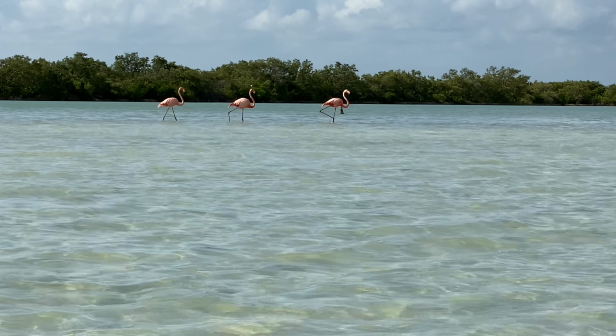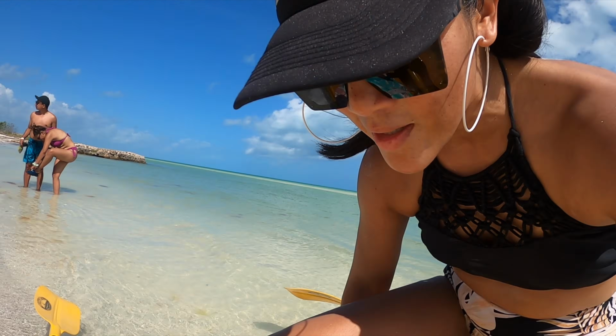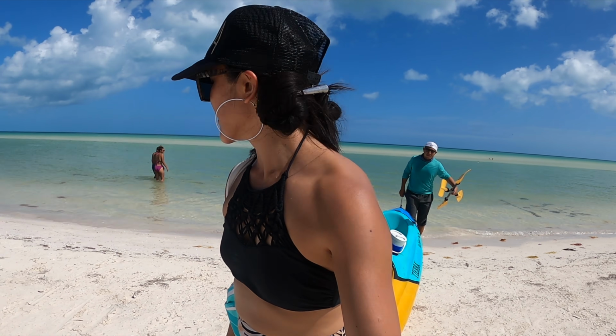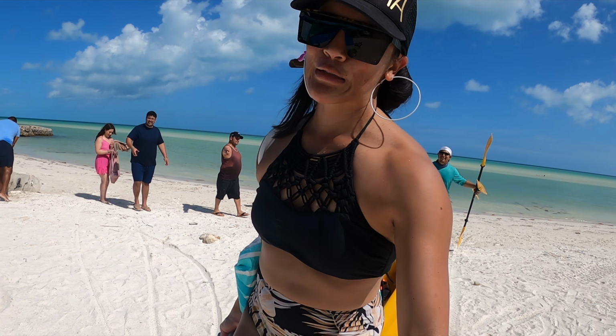Ooh, that was so fun. That was amazing. We saw so much wildlife. Now's the awkward part where you gotta get out of the kayak. There's like no graceful way to do this. Ready to watch me? Don't let the kayak go away. You're a strong girl. Sometimes, but I have short arms. Having short arms means that the kayak is just hitting the ground a lot.